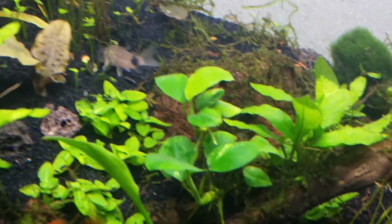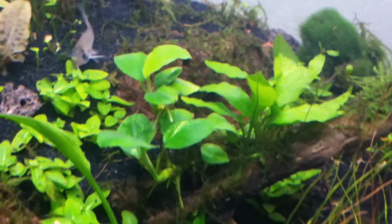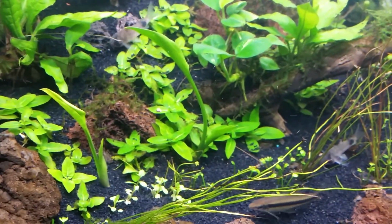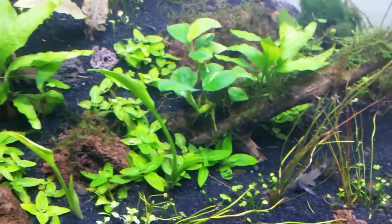This little guy here, this Anubias, it's formed a second plant on it. I'm probably going to clip that off and move it, attach it to something else. The crypt parvas that I ordered, these two guys right here, these tall ones, they are really slow in growing or transitioning, so I don't know if that's normal.